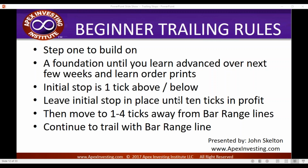Then we're going to leave our initial stop in place until we get to what? 10 ticks in profit. And why are we waiting till 10 ticks in profit? So that we can get past those first couple little pullbacks. Get past that 3rd bar sling area, right? Because we know if we move it up quicker than 10 ticks, we're probably going to get hit right away with one of those pullbacks. All right? So our initial stop stays in place until we're 10 ticks.